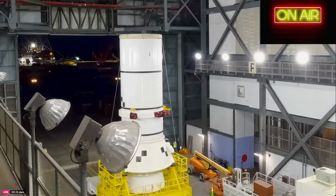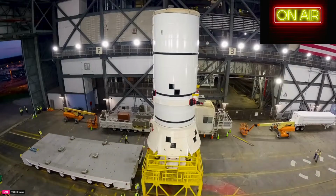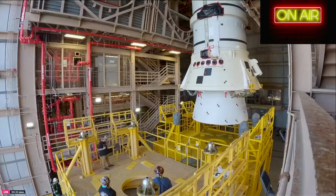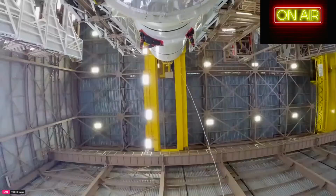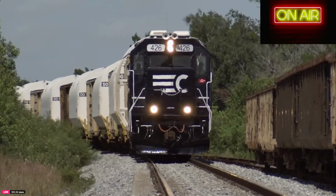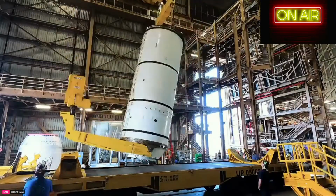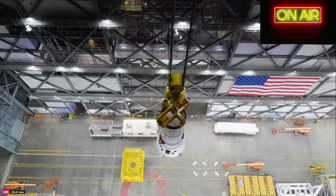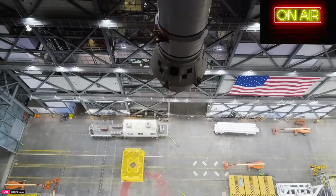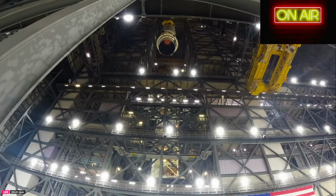Mission progress got a big boost recently when technicians with the Spaceport's Exploration Ground Systems team inside the VAB began stacking the first components of the Space Launch System rocket, the solid rocket boosters. 10 segments arrived by train to Kennedy in September of 2023, followed by extensive testing and inspections to prepare for stacking. Technicians inside the VAB are using the massive overhead cranes to stack the segments one by one onto the mobile launcher, which will be used to process, assemble, and launch the SLS rocket.